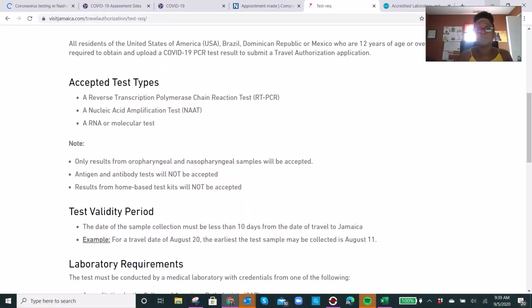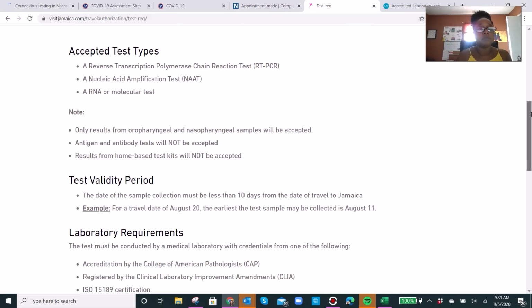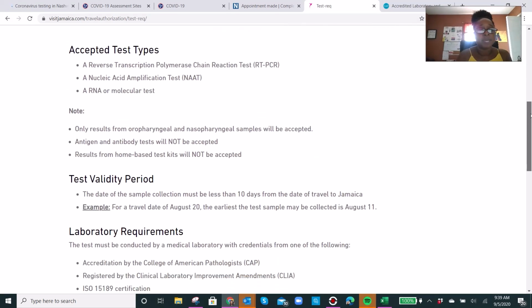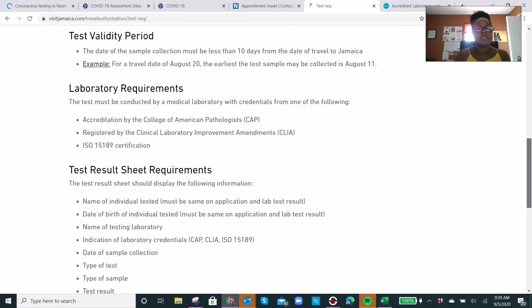Okay, so let's get into my journey and see how I was able to get right here where I am right now in beautiful Montego Bay, Jamaica. Okay, so I am going through this list of requirements that Jamaica is asking for, the type of lab. So I think I found a company, so let me give these people a call.